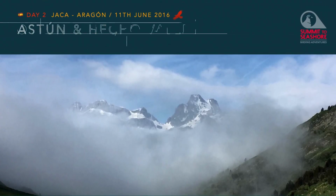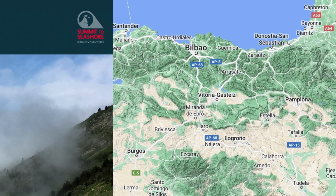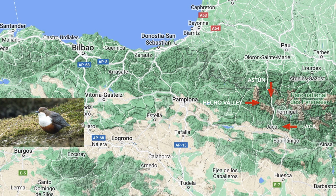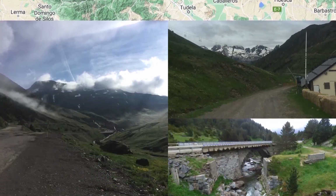After a good night's sleep and enjoyable coffee outside the hotel, listening to the delightful song of a nearby nightingale, I began a leisurely drive north towards the ski resort of Astún. En route, red-backed shrike, dipper, Iberian green woodpecker and European serin were all noted, and it was just nice to take my time stopping and scanning in some different areas.